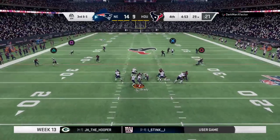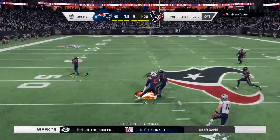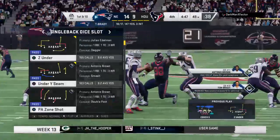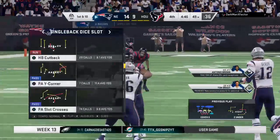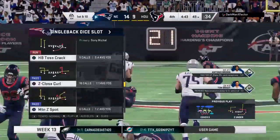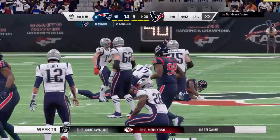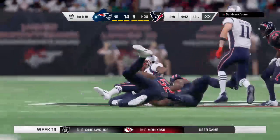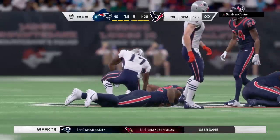Throwing is Brady on 3rd down. This will be caught by Brown. And they nearly get this all the way to midfield. Mark him down at the 49. A good pickup there, 21 yards. First down, Patriots. Big hook up there. Forced to throw it on 3rd down. The connection's going to keep the drive alive and also keep the clock moving.